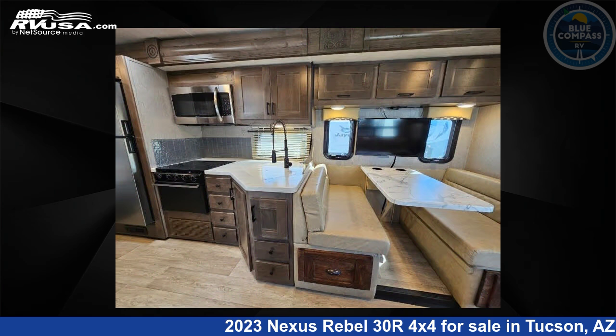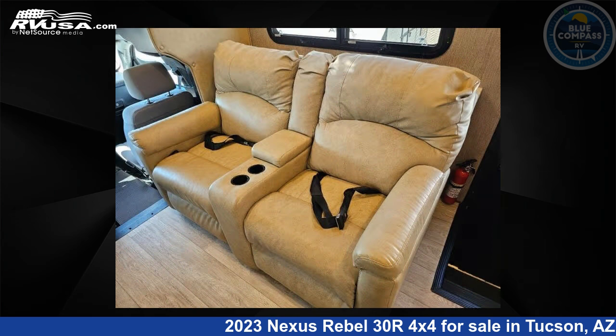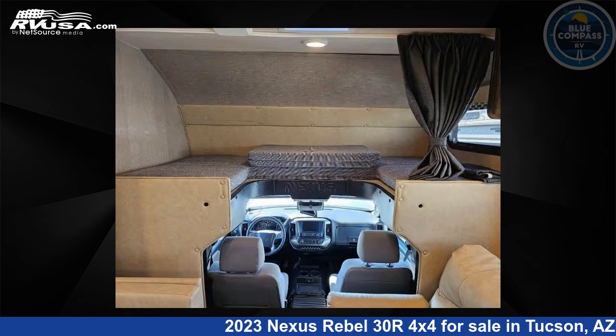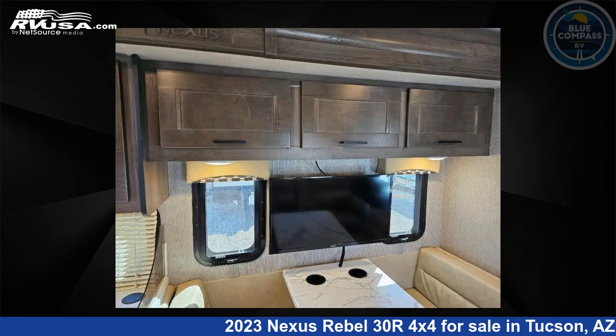This used Nexus is 30 feet 0 inches in length and features sleeps 7, slideout, and 85 gallons fresh water capacity. The floor plan layout of this Class C features bunk over cab, rear bedroom. This 2023 Nexus Rebel 30R 4x4 is built on an international chassis.